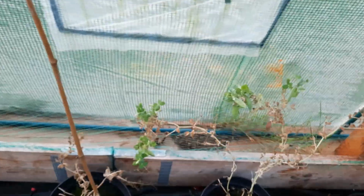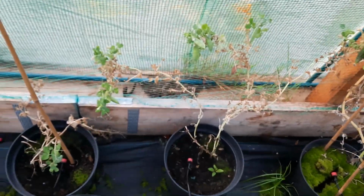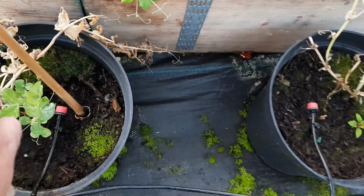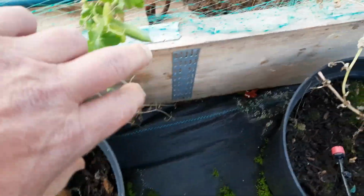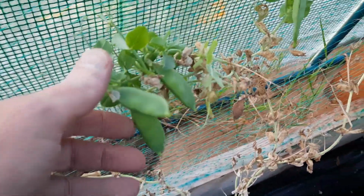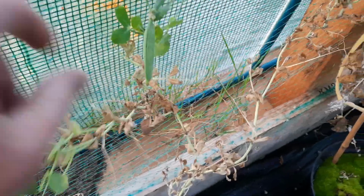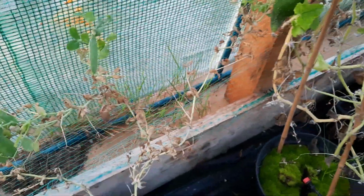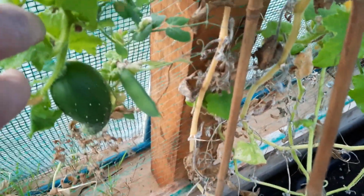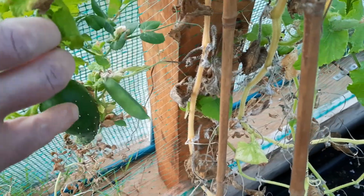Peas. I almost ripped them out, and then all of a sudden they started having a bit of a new lease of life and putting out new growth. And as you can see, they're putting out pea pods. In fact, they're putting out lots and lots of pea pods. I'm quite stunned the amount of growth they've put on, because they are everywhere. New peas and new cucumbers coming.